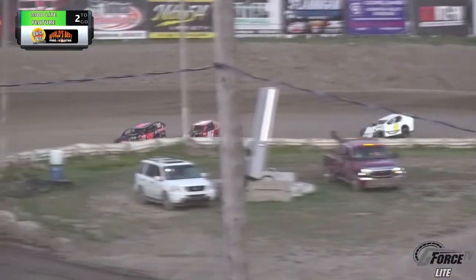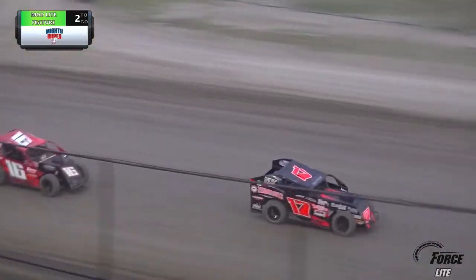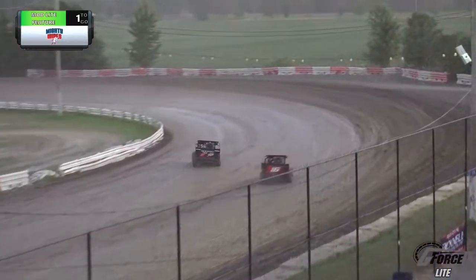Bigelow able to keep going. If there was contact, it was minimal. Now Bigelow all over the back bumper of Slater. He's there, coming to the white flag. 1 more lap to settle in the Rona Deutsch Modified Lights.